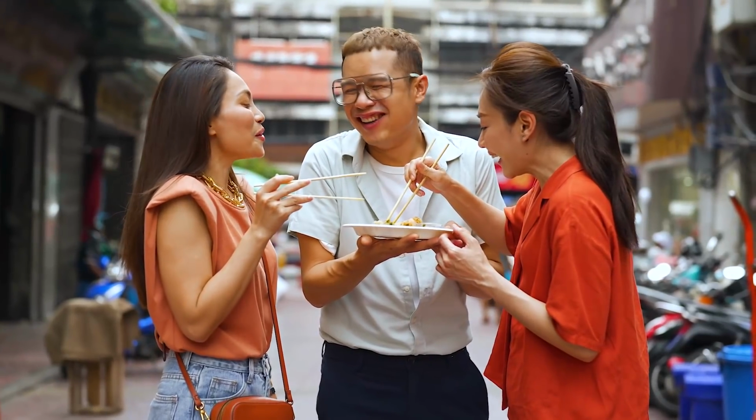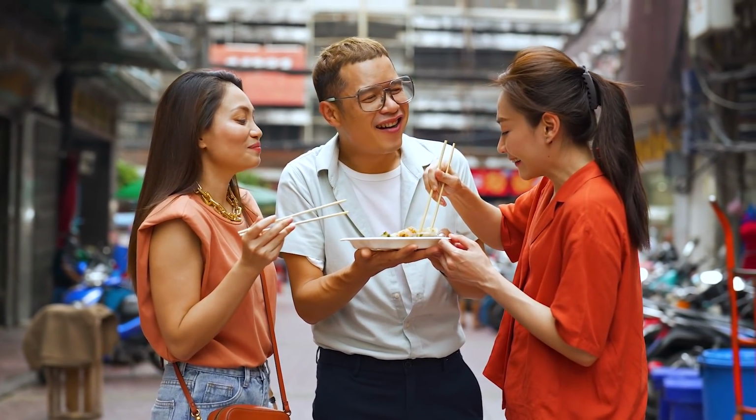So it just became a lot easier for foreigners to come down to this part of Bangkok, order street food, and basically understand what you were going to get. Because if you don't read or speak Thai, it can be really imposing.